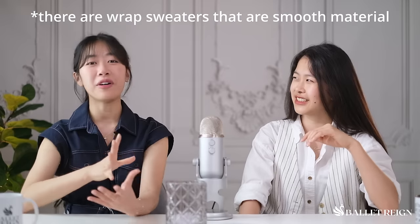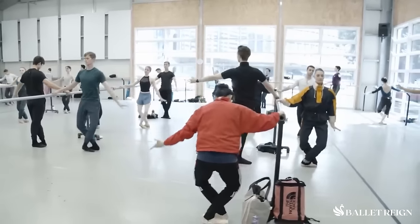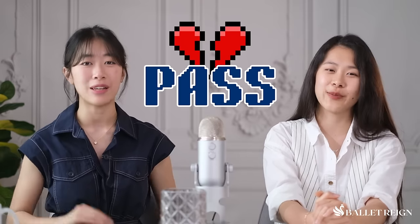Personally for me, I just don't like the feeling when you're sweating a lot and it's sweaty skin against knit. It's that wool fiber, I just don't like how that feels. Exactly. I would much rather have a little jacket that's a smoother material or even a moisture wicking one, that's much better. But style wise I think for students it is a fabulous option. But for us, probably it's a pass.